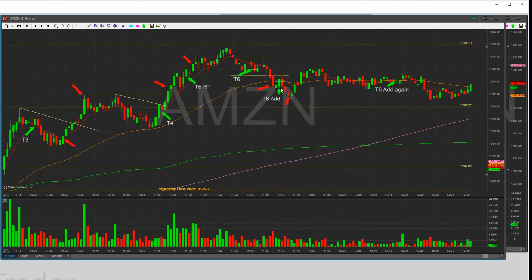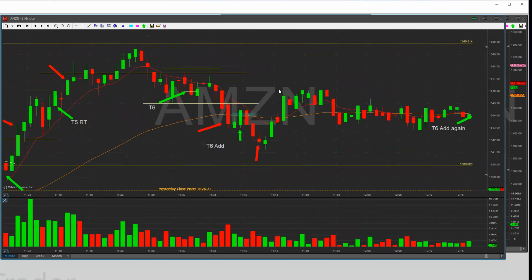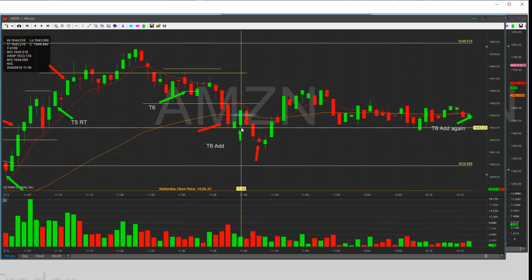You see this little bottom wick here? It was coming down a little bit. Let me zoom in a little bit. And this is what compelled me, or faked me out, to get me to add in here, because it was coming down with the small wick and I didn't want to miss the move down. So I basically added literally right here. I added 7 shares. That would make my total 10 shares now.